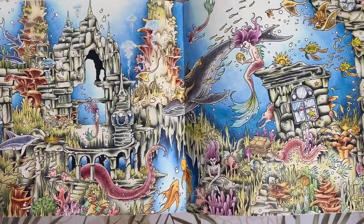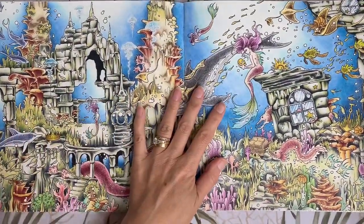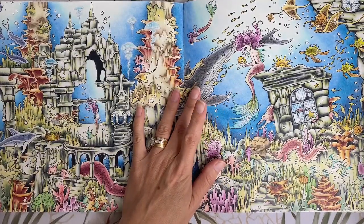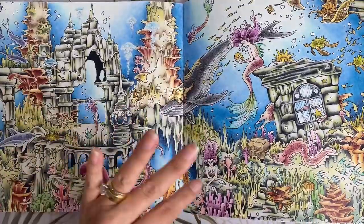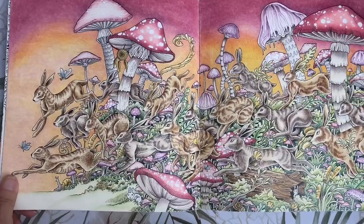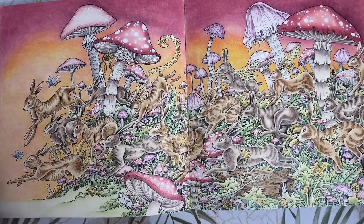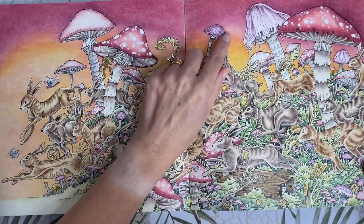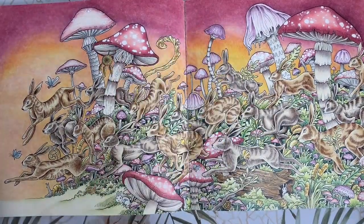This one here, this underwater city of Atlantis. This was coloured with a mix of Polychromos and Prismacolors, and it took forever to colour. The Running with the Hares. This one is Polychromos, I believe. The background might be Prismacolors, but I believe the rest was coloured with Polychromos.